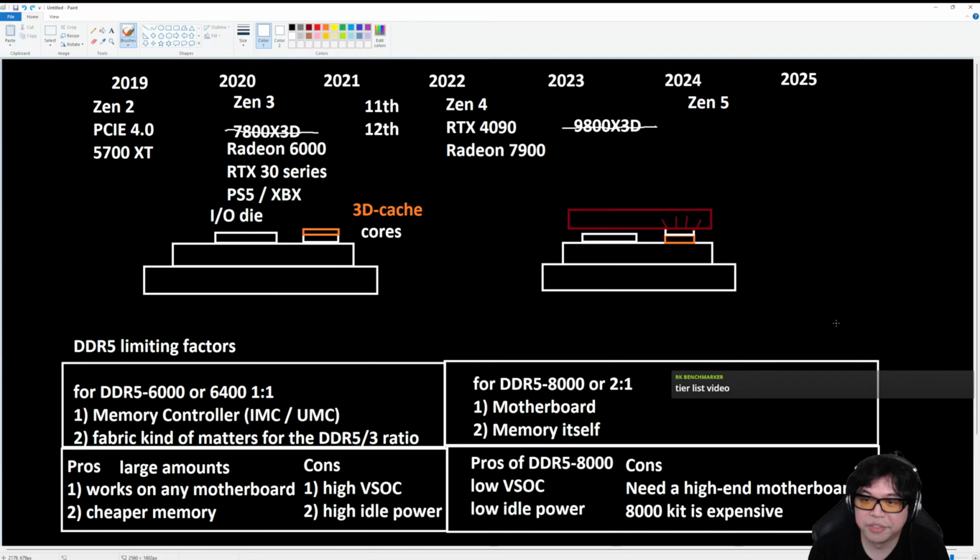What X870E board do you recommend? That is a very broad question. You have to decide your use case. It's going to be based on the use case. Like, how are you going to use the computer?